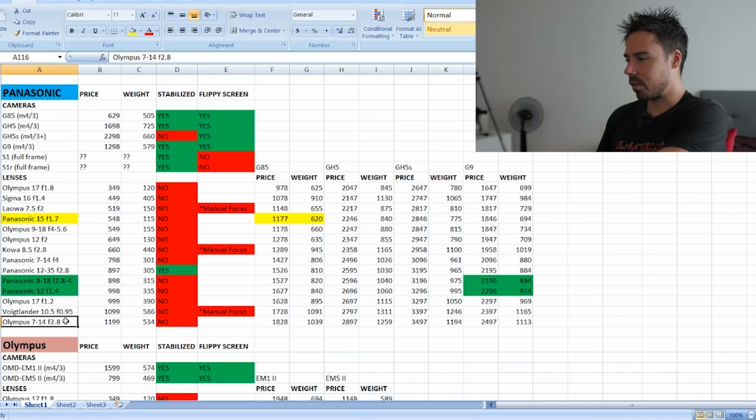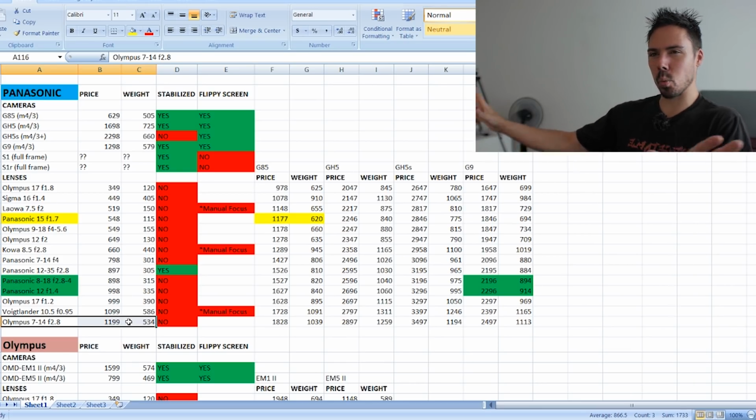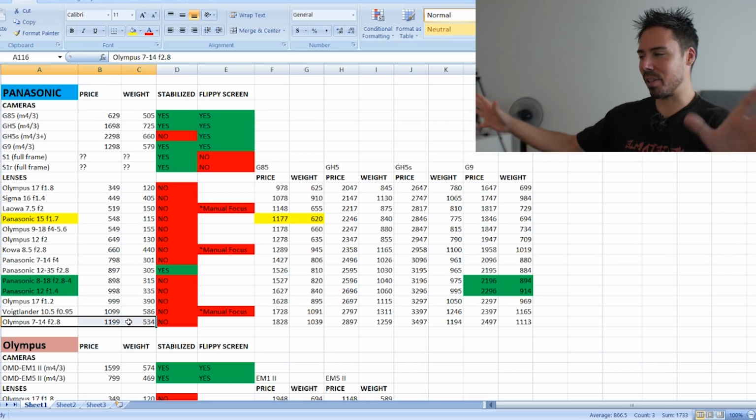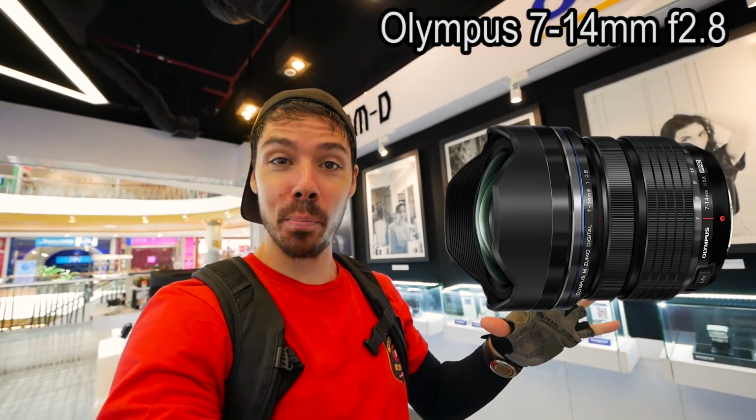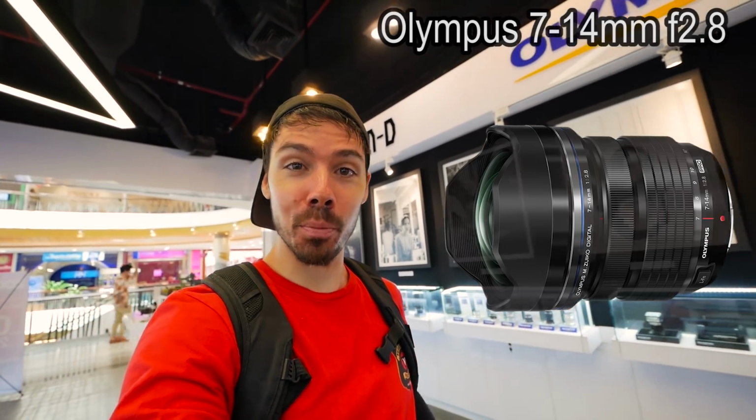And the only reason I didn't mention this one is just because I think it won't focus as good on a Panasonic camera. I can't guarantee that, but I've tested it and it looked a little wobbly with Panasonic stabilization, whereas with Olympus's in-body stabilization, they work better together and it's super smooth. So that's a lens I would recommend for the Olympus system.